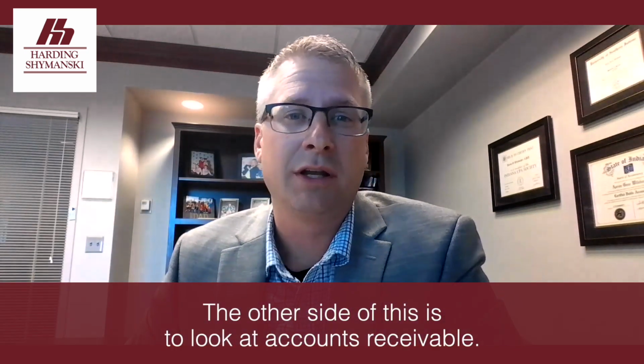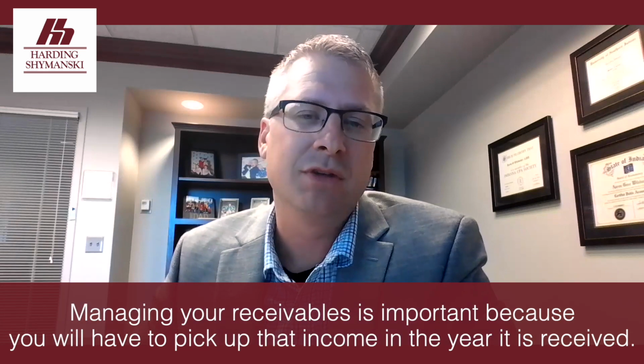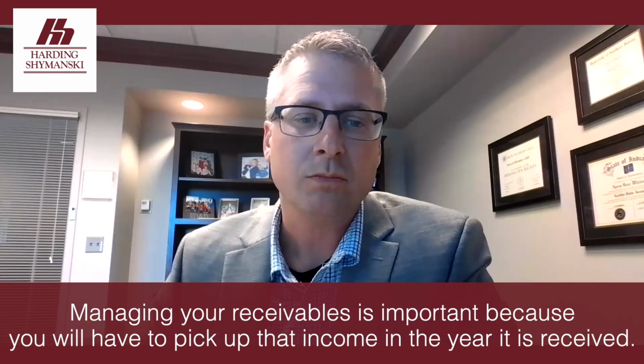The other side of this is to look at accounts receivable. So if you expect a lot of clients to pay you for the services or any other items that you're selling, and they pay that before the end of the year, you've got to pick that up as income in this year. And so managing that piece of it is also helpful to target that taxable income.